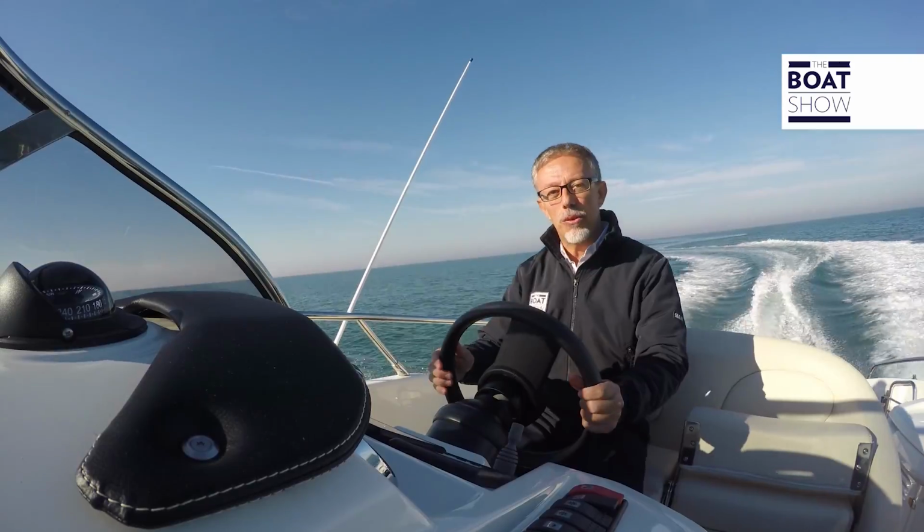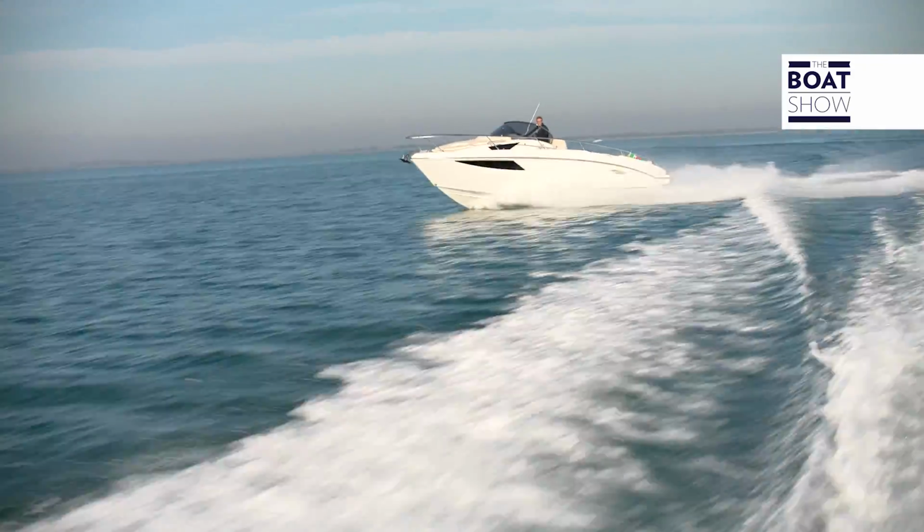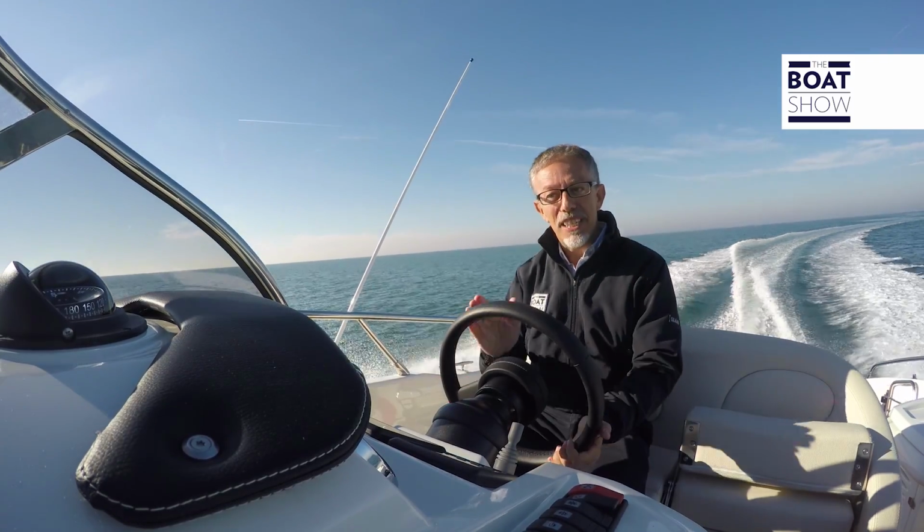I thought that at midships, where they have to enlarge the V to give space for the cabin, the hull was too flat and it would slam the waves. It is not so, however. I can cut through the waves nicely.